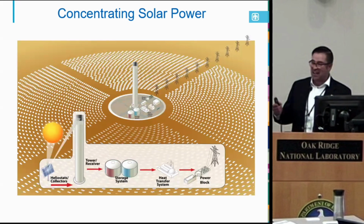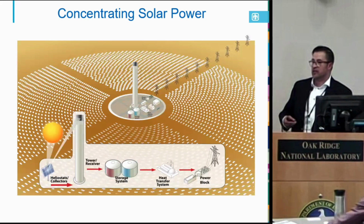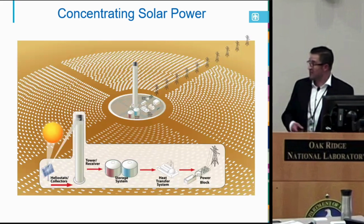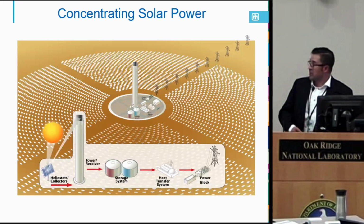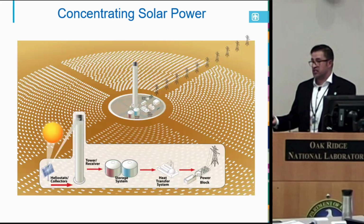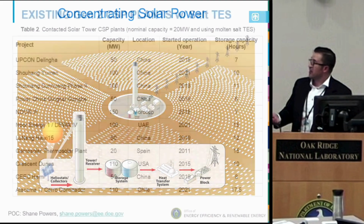Just as a refresher, concentrating solar power: you have a solar tower where you have a receiver fluid like molten salts or sodium, or particle systems, which I'll talk about in a second, where you store that thermal energy. Presently with Gen 2 systems, it's about 6 hours of thermal energy storage, put into a power block, either steam or supercritical CO2, and you can produce power in a power block.